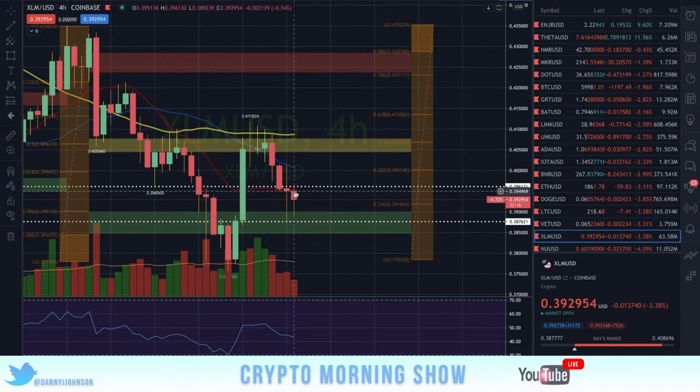Now we have this 12-day, so we are fully inverted here, the 12 and 26-day moving averages. So we may have some more pain to come before the bounce. Watching the volumes below average, and RSI is trending down. So we're going to have support at the 0.3876, resistance at 0.3961 for Stellar.